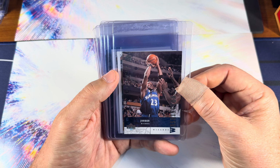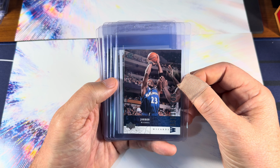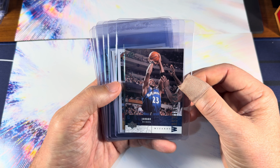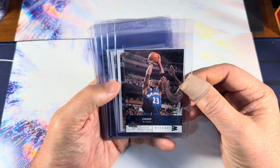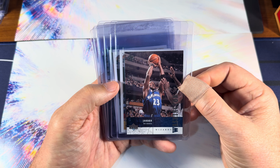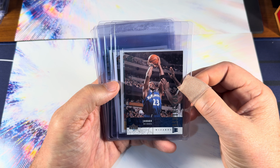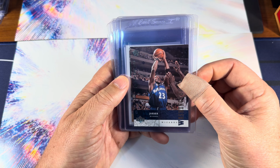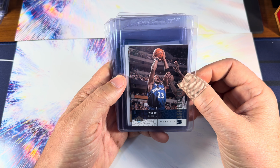So here we go. All right, this first one is, I think, a 2002-2003 Upper Deck Superstars of Michael Jordan in a Wizards uniform. I'm grading this in hopes to get a 10. It's probably going to get like a 7. And if I do get a 10, my plan is to sell it because I don't collect Jordan Wizards cards. Maybe someday I will. I think there's a growing market for the Jordan Wizards cards right now, so I thought now would be a good time to get it graded.